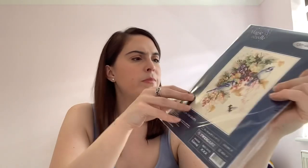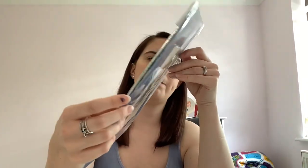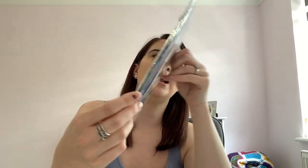It comes with, it doesn't show you here because that's the pattern, the fabric and the floss. So you get 14 count fabric and pre-sorted cotton threads. And the fabric looks to be a white colour, or maybe it's cream. I can't see. I haven't actually opened these.